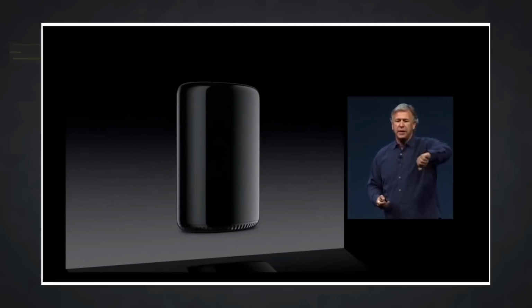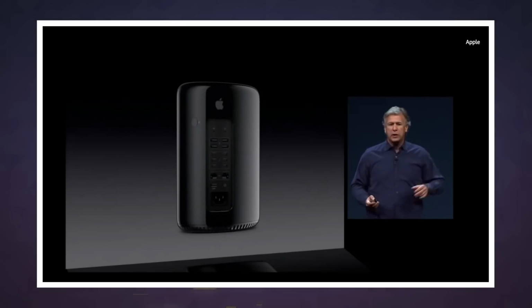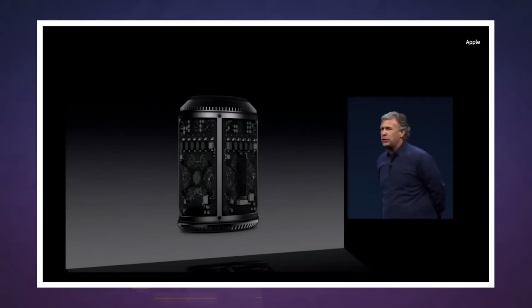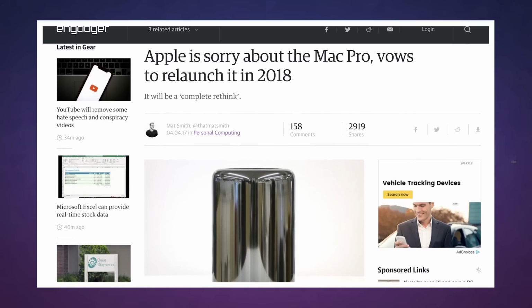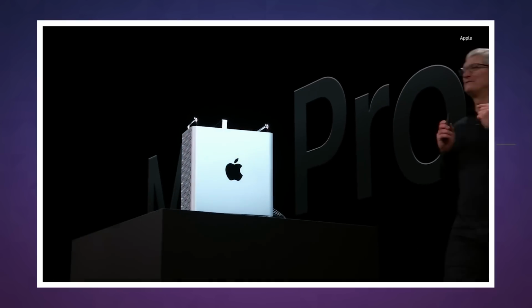And of course, we can't forget about the previous trash can Mac Pro. Apple was so obsessed with making something that looked unique and fashionable, it dropped the ball when it came to expansion and thermal performance. The company ended up apologizing for that machine two years ago and promised a more useful follow-up. That's the new modular Mac Pro it showed off on stage this week.